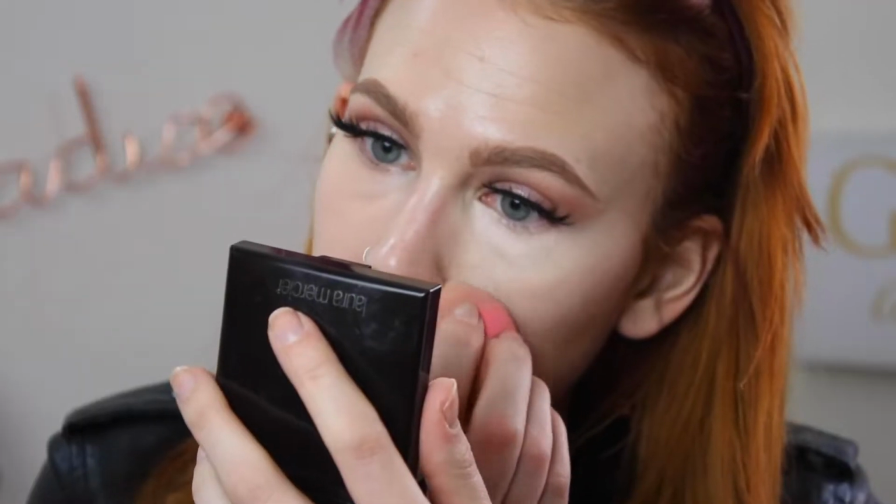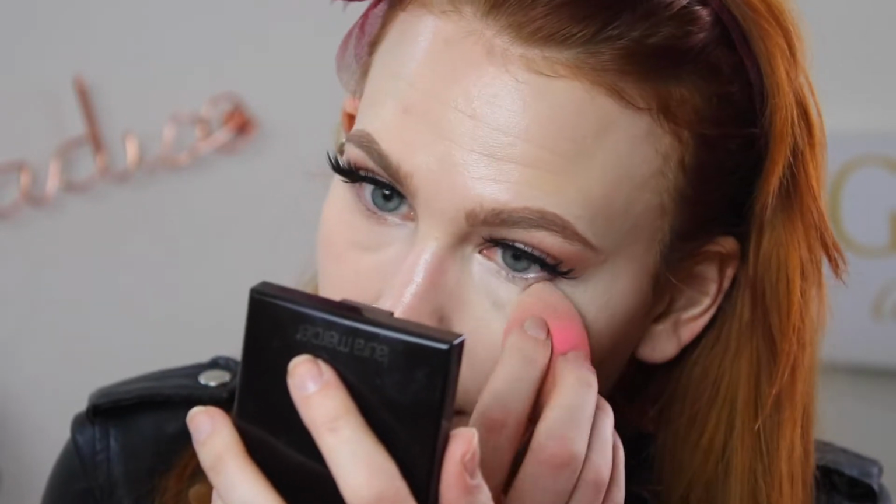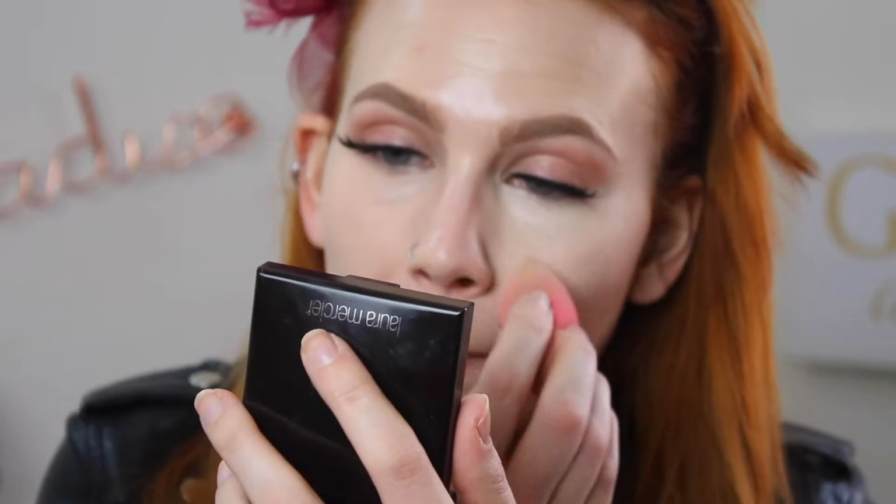But that looks really nice. It does have a nice texture, and I have noticed that even before I set it with powder, it still barely creases, if at all. I'm just gonna add a dab more. Just a touch, like literally just a dot. I didn't use this concealer for a long time, and then after using it, I get the hype on it. Like I totally get the hype on it.